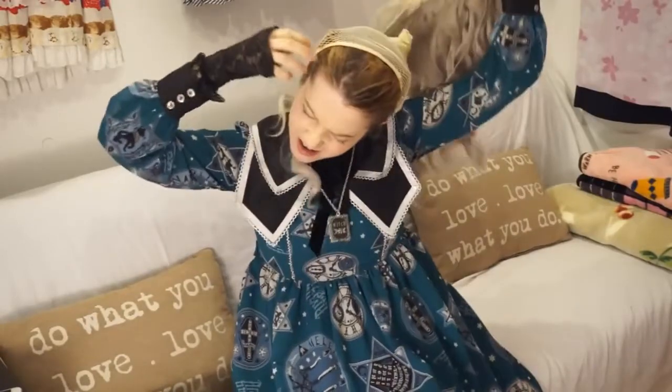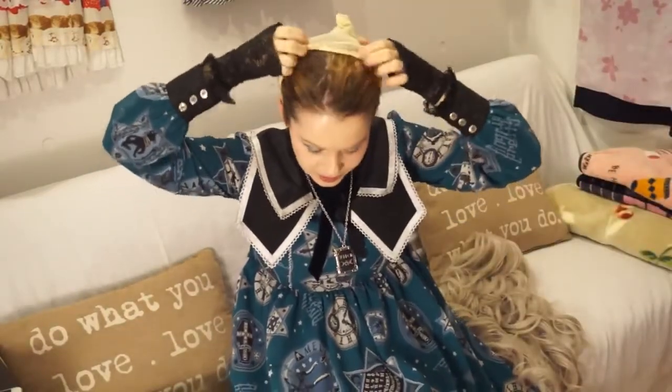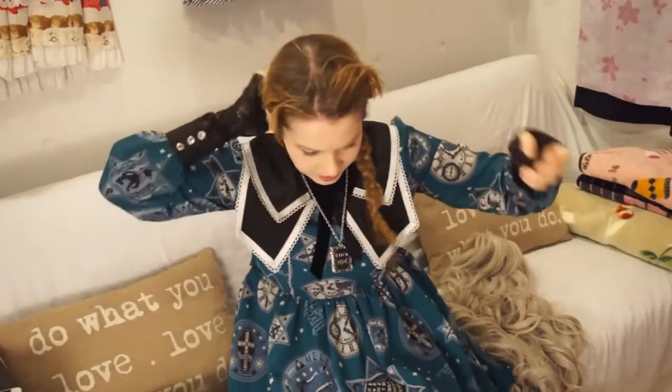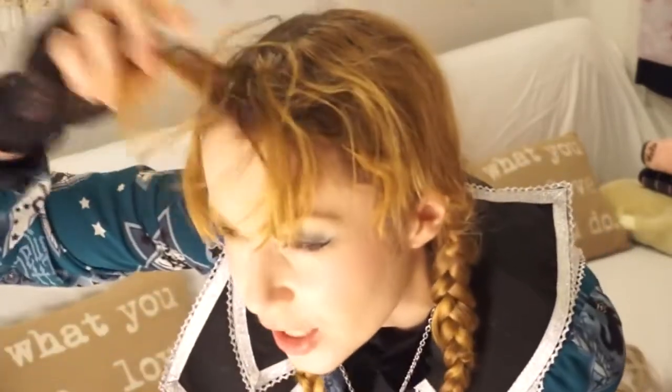Boop, boop, boop, boop. This is the most unattractive look now. The wig cap look. Get my hair out now. Now this is what my friend Carol always calls the chicken quiff that you get after Lolita fashion wigs. Chicken quiff! I shall continue with the chicken quiff.